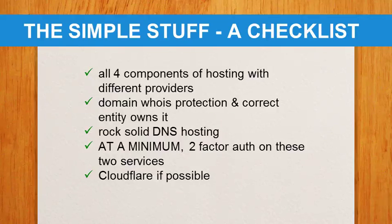So if email goes down, it's not going to knock out the website. If the website goes down, it's not going to knock out email. A simple step that most people don't do. Does that make sense?